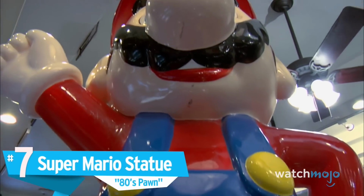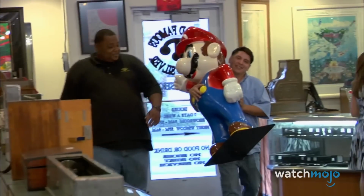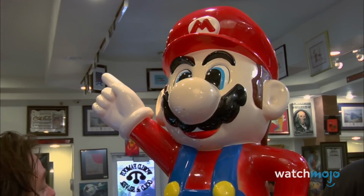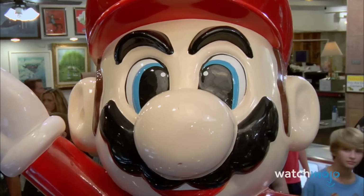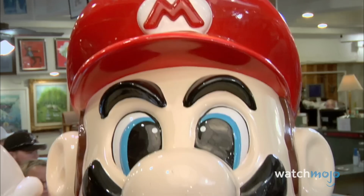Number 7. Super Mario statue. Hey, Chumley. What's up? Check this out, man. Hey, it's Mario! As iconic as mascots go, Super Mario is one of the most revered, and as a result, it's understandable why the Pawn Stars would want to get their hands on anything Mario related. When a guy brought a huge statue of the legendary gaming figure into the store, Chumley was smitten with it. Anyone building a home theater or a game room would go crazy for something like this. So if the price is right, I'm all over it.